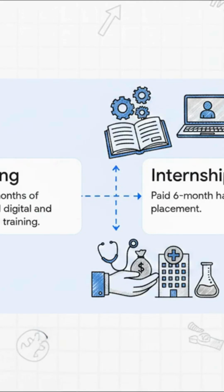So, what is the exact blueprint of your journey? Well, it begins with targeted mobilization and screening to match you at the right path. Step 2 is a 3 to 4 month blended skilling period, combining in-person workshops with digital modules. Step 3 takes you right into a hands-on, paid, 6-month internship with public health institutions or pharma companies. And finally, you get end-to-end post-placement mentorship to ensure you transition seamlessly into permanent employment.